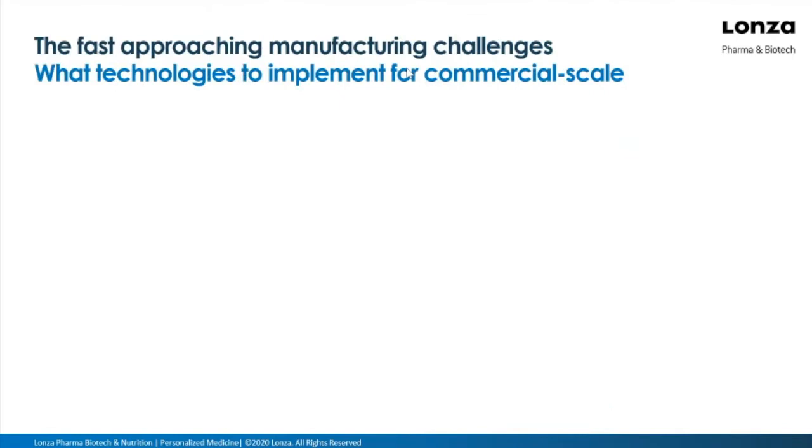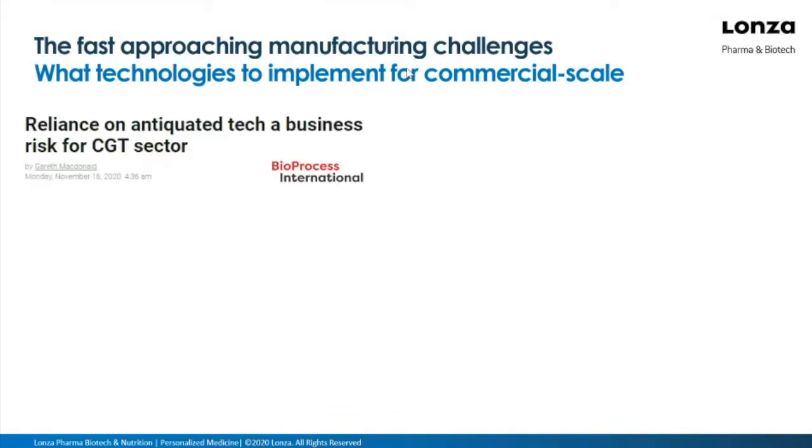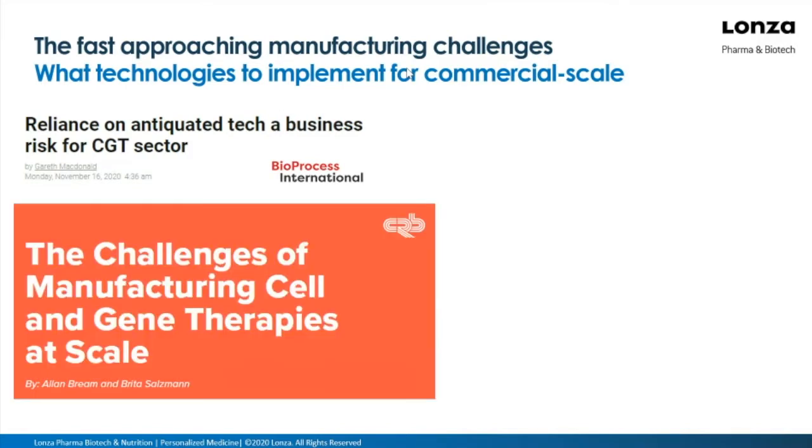So, facing the fast approaching manufacturing challenges, what are the technologies to implement for commercial scale? What are the biggest problems? Why is the cost so expensive? Because in the past, we relied on very antiquated technologies from the normal standard pharmaceutical drug industry, but that is not really suitable for cell and gene therapy purposes, especially personalized medicine or autologous treatment. So that is something we really need to improve, to solve the challenges faced in manufacturing in cell and gene therapy.